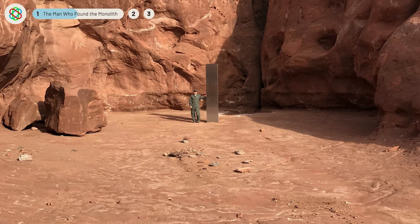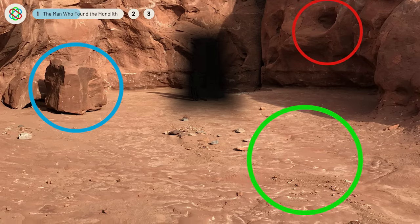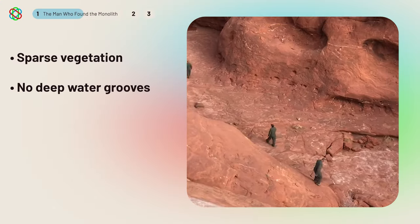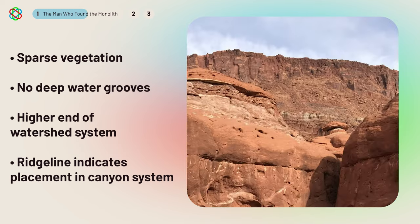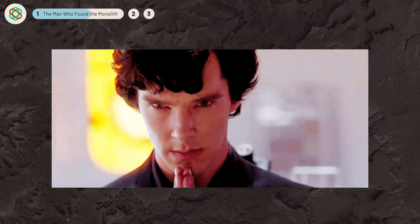Whereas you and I might see these photos and really focus on the monolith, here's what he sees in these photos. Very sparse with vegetation. You know, there's no really deep water grooves. To me, that kind of indicated, okay, it's at the higher end of a watershed system. Looking at that ridge line indicated to me, okay, that's probably the top of a canyon system. My guy is a geographic Sherlock Holmes. I do have a minor in geography, but I've never done anything with it.